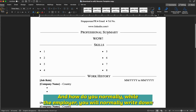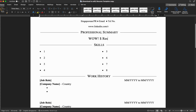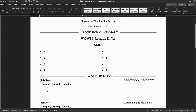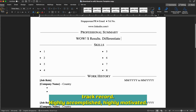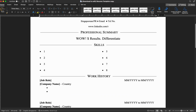And how do you normally wow the employer? You will normally write down 1 or 2 big results that you have produced in your previous role. Okay, so that's what's going to get them to sit up and pay attention to you. And some people will say this is what will differentiate you from the rest of the candidates. So this is not a section for you to put in words like results driven, proven track record, highly accomplished, highly motivated, because we have all seen this over and over again.